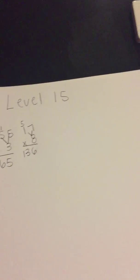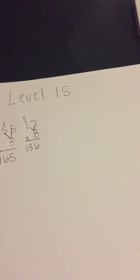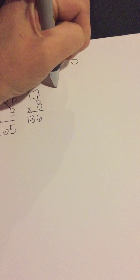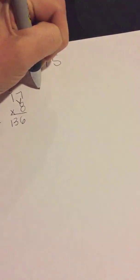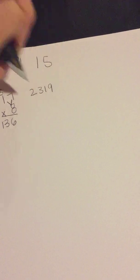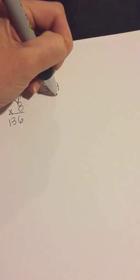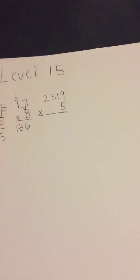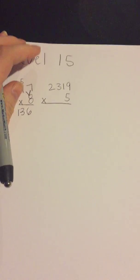So let's try a little bit trickier one here. Now we're going to try a four-digit number by a one-digit number. Alright, now this is basically going to be the same thing. You're just going to repeat the steps.